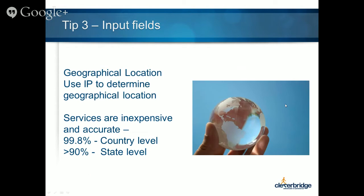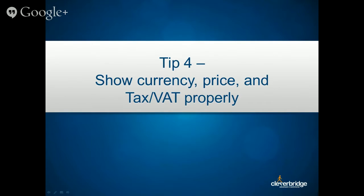When it comes to the input fields themselves and a couple of other things that I'll be talking about, it really boils down to GeoIP technology. It's out there, and it's inexpensive. I believe there might even be some free services, but there's no reason not to know where your customers are coming from and to use that information to your benefit by customizing the checkout process. That leads me to tip number 4: show currency, price, and tax and VAT properly. There are definitely some regional differences, and you need to account for them to create a checkout process that converts.